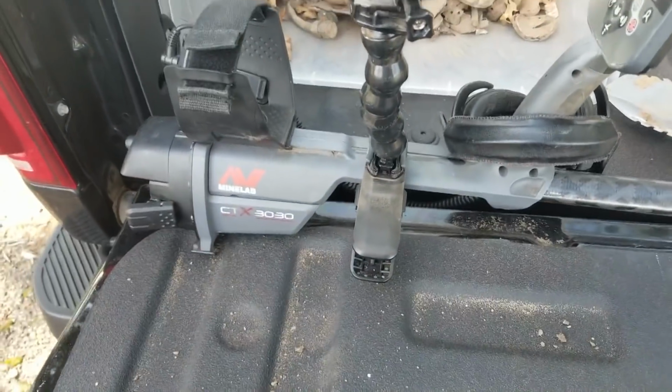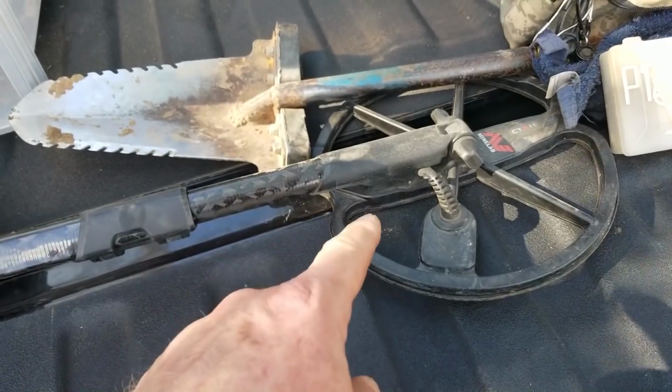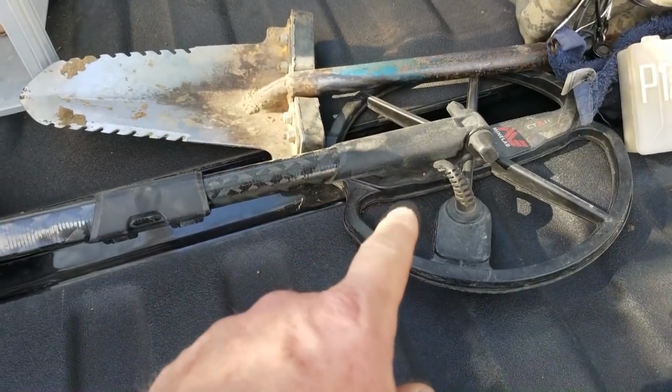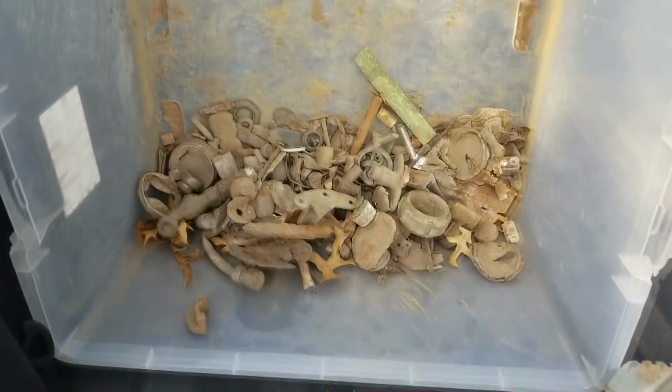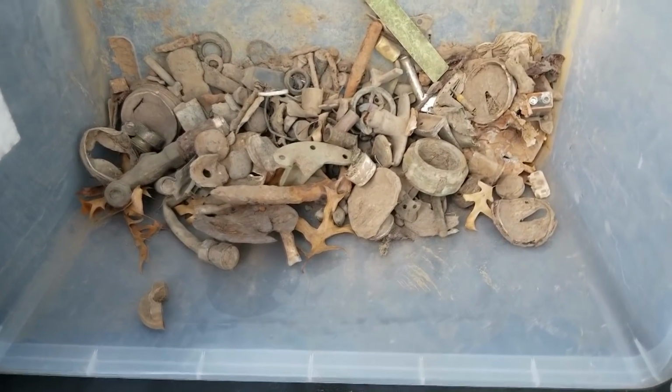So let me show you what I got today and what I got on Sunday, the last two hunts I came out here. Well, I was hunting with my CTX 3030. I've got the large coil on it, but I've been hunting with a small one. I put the large one on just for a few minutes, but it doesn't do good out here in all this trash. So the small coil, 6 inches, is what I've been using. There's the trash every time we come out, the last few times that we've been hunting.